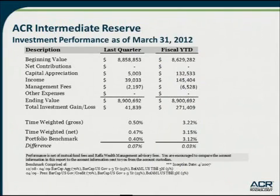The intermediate reserve portfolio holds strictly fixed income funds, and the returns on this portfolio is 3.15%, which slightly outperformed the benchmark. The short bond allocations outperformed its benchmarks, and the international bonds have seen superior yields.